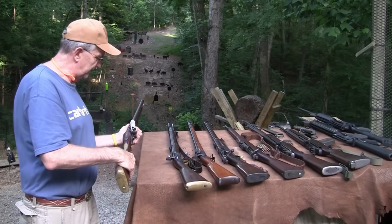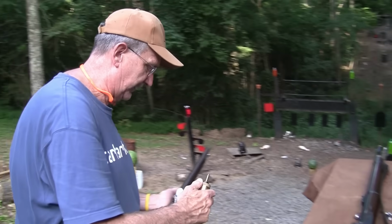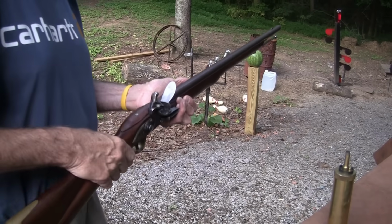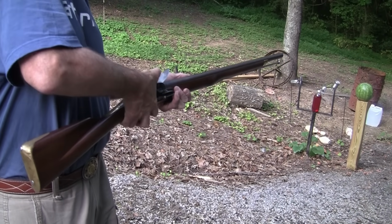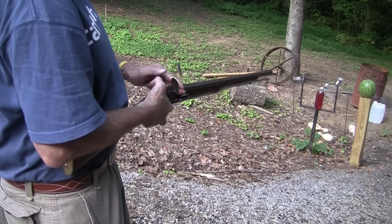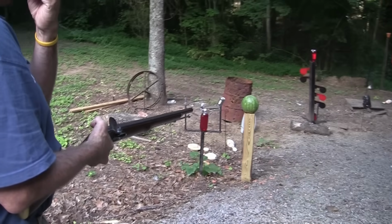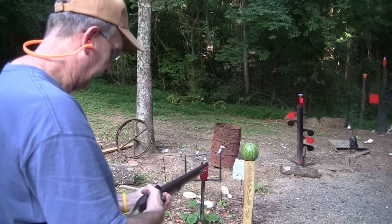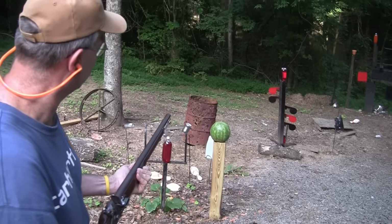But before we do that, I just can't resist starting out with a shot or two from this old Flintlock. Let's put a little powder in the pan and see if we can get it to work. It's actually loaded. Let's close the frizzen, point it down range, put my ears on, and see if that watermelon can stop a 75 caliber ball. How's that? If I can hit it. You've seen me shoot this before.